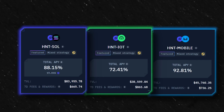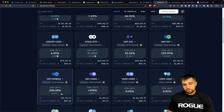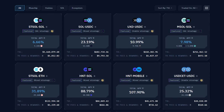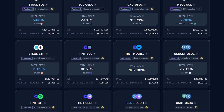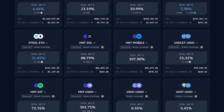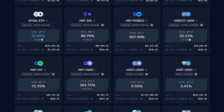But here's the deal. There's not much TVL in here. If a lot of people pile in, the rewards will change. 50,000, 60,000, 100,000. Not too much going on here. And when you participate in things like this, you're putting your coins in there. If they're exploited or they rug, just make sure you understand that you will lose your coins.